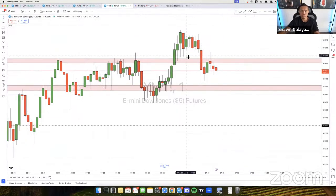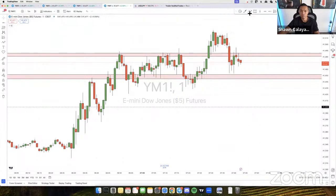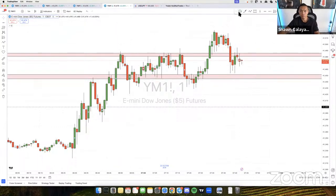So you guys see how price was in the range right here. It went sideways. All it did was it faked out. So price pulled below right here, faked out, pulled back into the range. Same thing here, price faked out, pulled back into the range, faked out right here, pulled back into the range, faked out again right here, big fake out actually, it's a huge fake out, and then a pull back into the range.